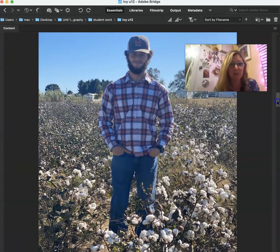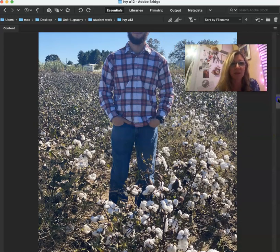This one we can see more of his face, but he's a little backlit. Do you see what I mean? There's light all around him, but not on his face so much. So we'd have to choose one of those.